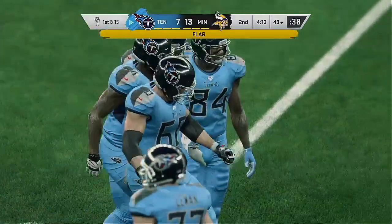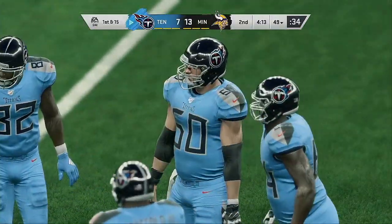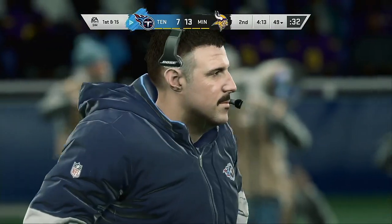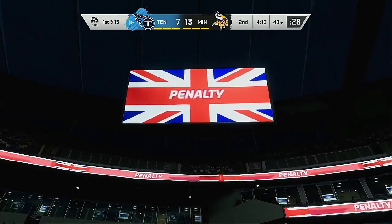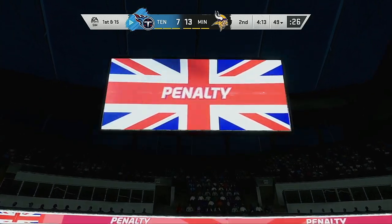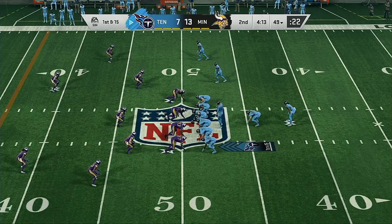So that'll back him up 5. Let's go, baby. Let's go. So a little bit of a stiffer challenge now. First and 15 following the delay of game.